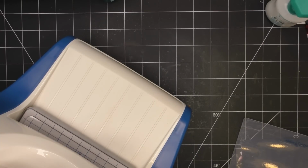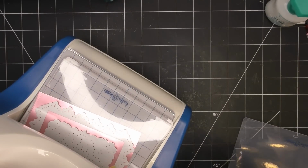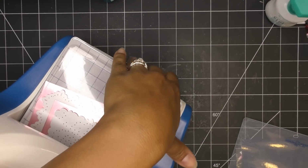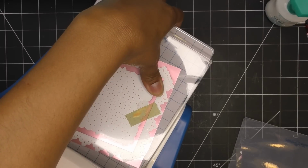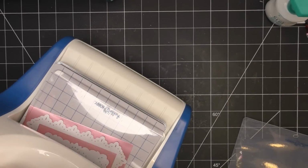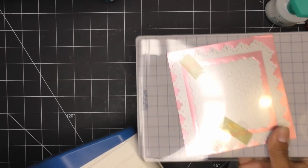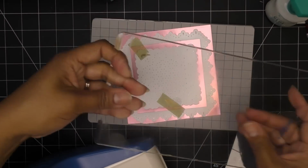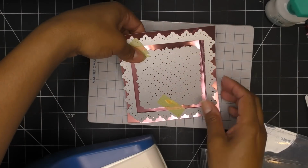Again, if it just doesn't cut, I'll just go to a different machine. Now that is pretty tight feeling. Doesn't feel like it's not cutting, it's just very tight. Should I run it back through? Let's run it back through before I open this up. That felt a lot less pressure. And we can check it out, see what happened. Okay, well, it cut the edge off.